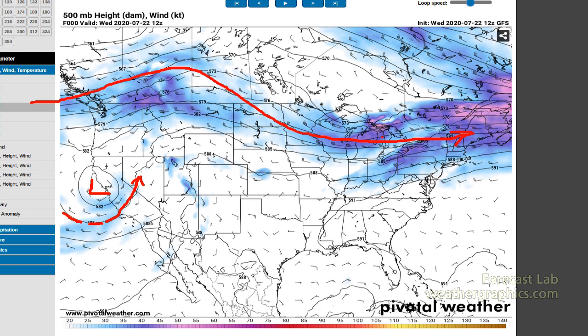Now, looking at this small-scale picture, we do see a smaller jet max right there in the Great Lakes. That's probably associated with a small frontal system in that region. I would expect to find the fronts somewhat like that, so we'll look for that on the surface analysis. May not be exactly like that, but should be somewhat in that ballpark there.